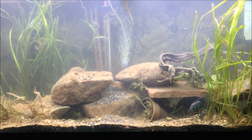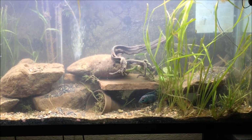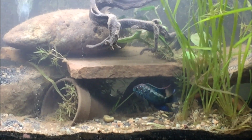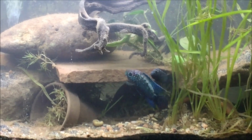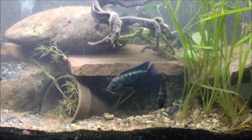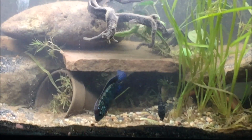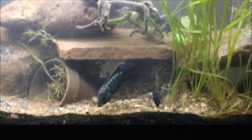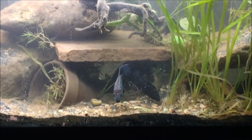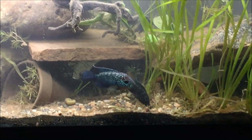Bonus! Anyway, I'm up late because these guys were acting like they were going to spawn, and now they've kind of cooled down with the temperature of the water. This room isn't heated yet, so I am getting some temperature swings, but they are stunning. And they're really kind of liking their new home, and they're really loving the fact that, hey, guess what? I have access to frozen beef heart and frozen tubifex worms now. So it shouldn't be too long.